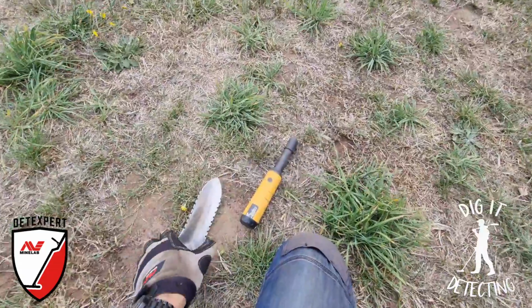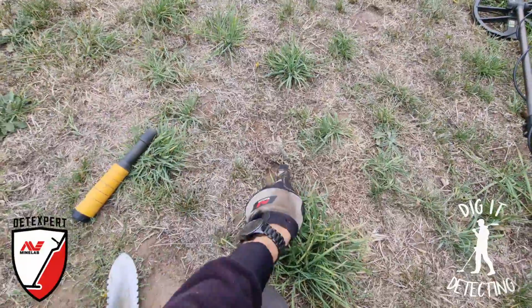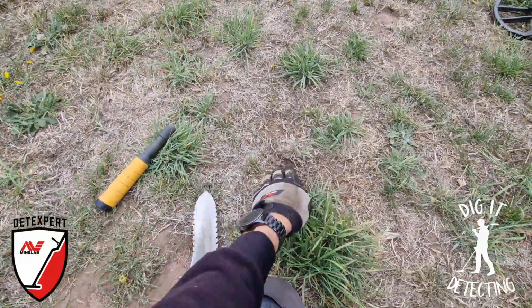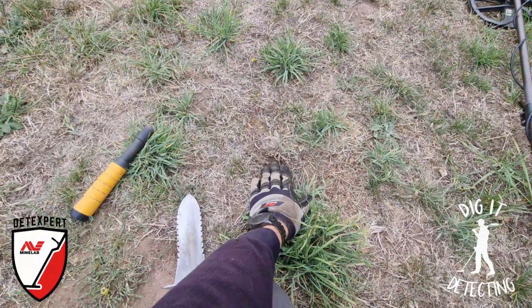Ew, sweat and dirt mixed together. Yuck. Anyway, we'll give this guy a dig. The ground is so hard out here. I really do need two hands on the digger. Try not to make a mess. We'll come back, give you a look.